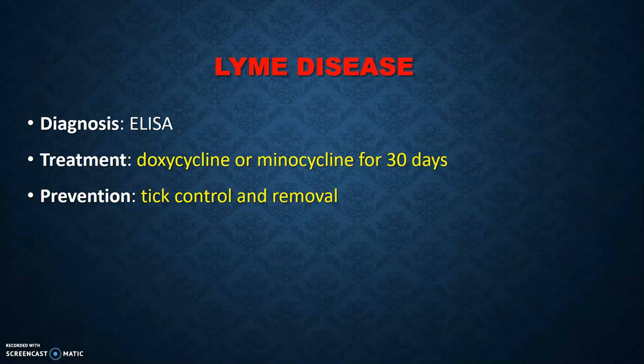Also response to treatment. Treatment is a tetracycline of some kind, doxy, minocycline, oxytetracycline, etc. And it usually takes about 30 days. Usually you should see improvement within a week of treatment. If not, then you might want to start thinking about other options as well.